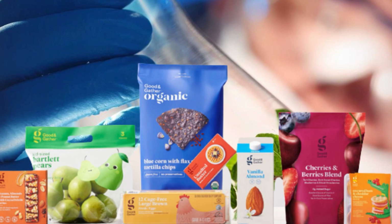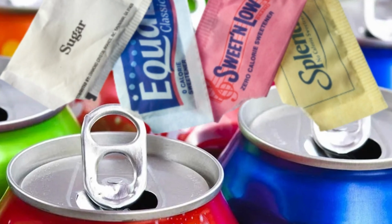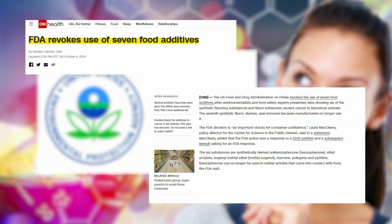And if you're waiting for proof that your processed, all-natural, plant-derived chemicals, like sugars and preservatives, or synthetic chemicals like sugar substitutes are safe, well, just know that the science is always behind the times. And even though currently the EPA and FDA think they are safe, they often change their minds.